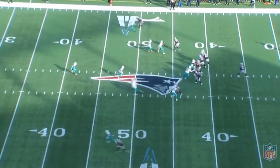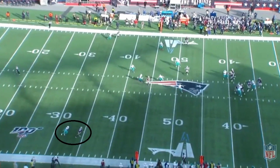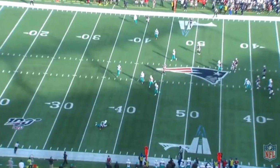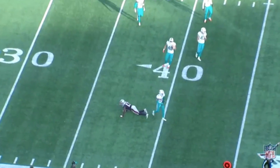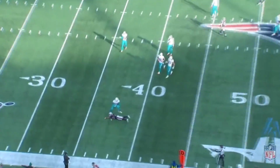Take a look at what happens right after the ball is snapped. The receiver is going to do a pretty good job of getting open. There definitely is some space, but if you look at Brady's throw, that's the first thing that I noticed. The throw is a little bit too high, and his receiver is not able to make the grab on that one. And that's Philip Dorsett.